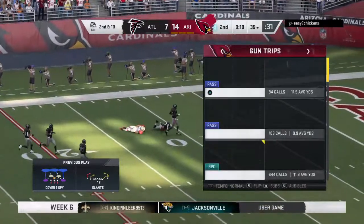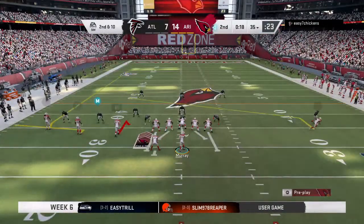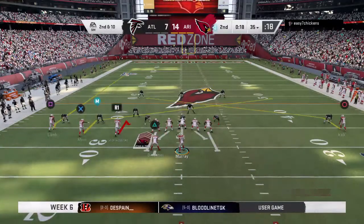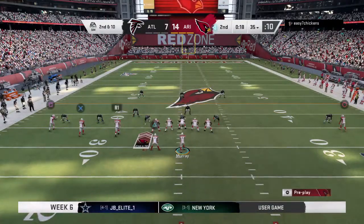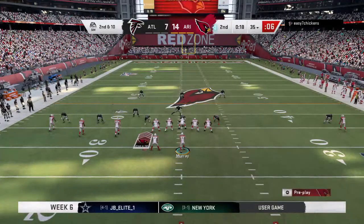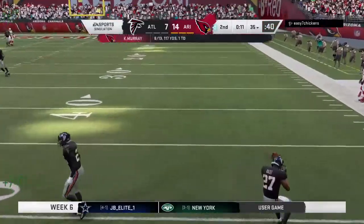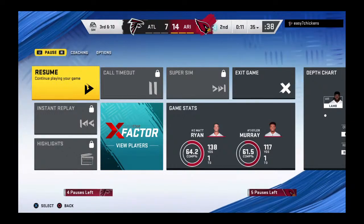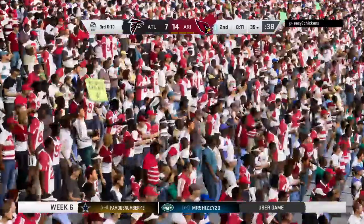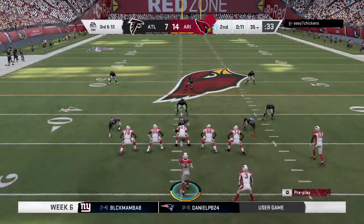Meanwhile, they take a shot to start the drive, but this is going to wind up incomplete. Here's 2nd and 10 now from the 35. Murray again, 2nd and 10. And that'll be incomplete with 11 seconds remaining now. Casey on the coverage. So back-to-back incompletions, and that has him staring at a 3rd and 10.